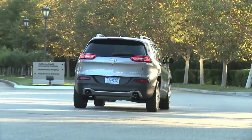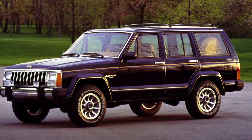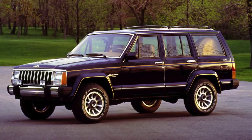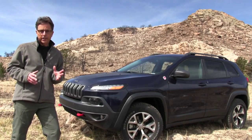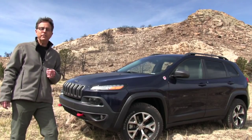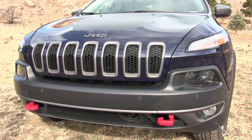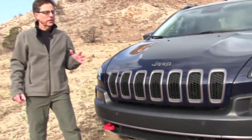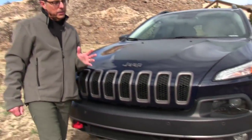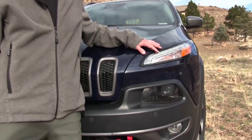For the name, Jeep resurrected Cherokee, best remembered for the 1984 through 2001 model that helped launch the compact SUV craze. Of course, today's curvy Cherokee looks nothing like its classic boxy predecessor. That wouldn't be fashionable. It does honor Jeep's trademark 7-slot grille in its own way. Certainly this front end is Cherokee's most debatable styling feature. These, by the way, are the headlights, and these are the daytime running lamps.